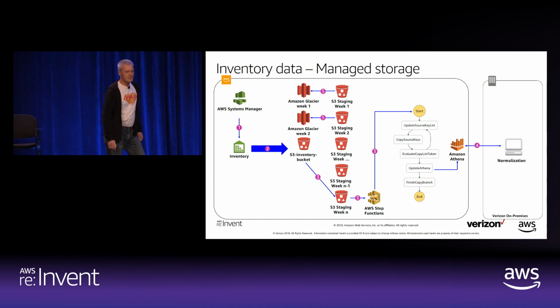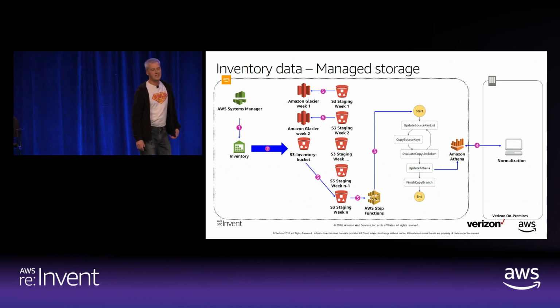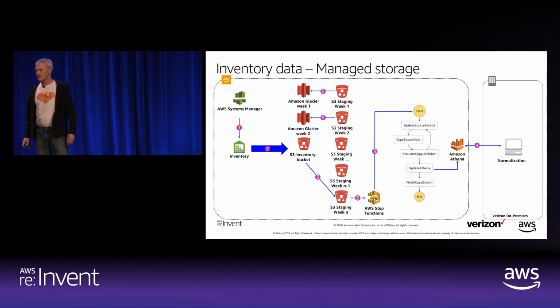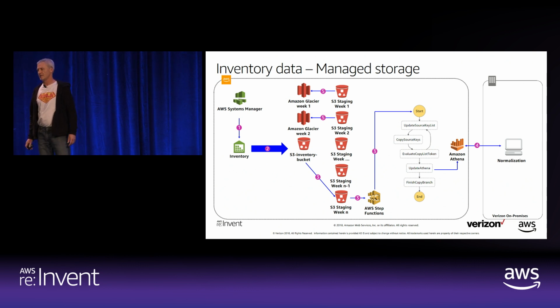So you can see Systems Manager delivering inventory into that central bucket. We then use an AWS Step Function. This is triggered through a CloudWatch event every Thursday evening. What it does is copy the data from that central bucket into a newly created S3 staging weekend bucket. We then point our Athena database to that staging bucket, and pull data from Athena.